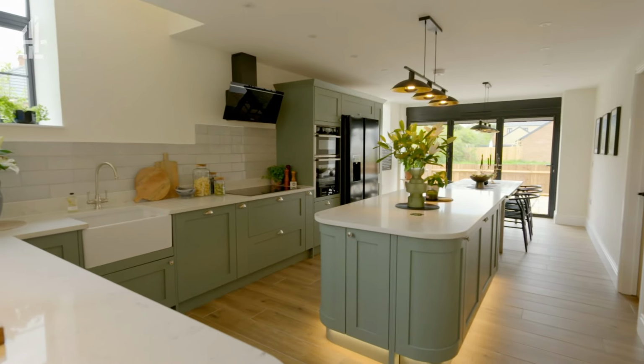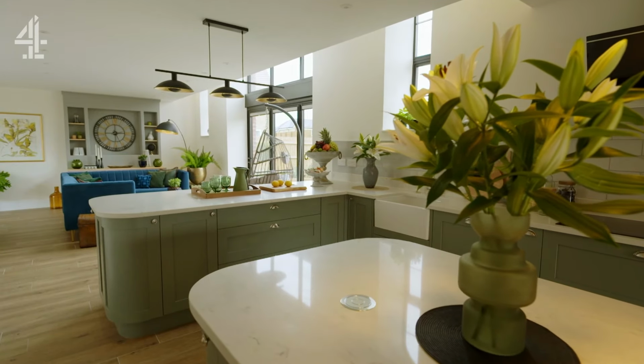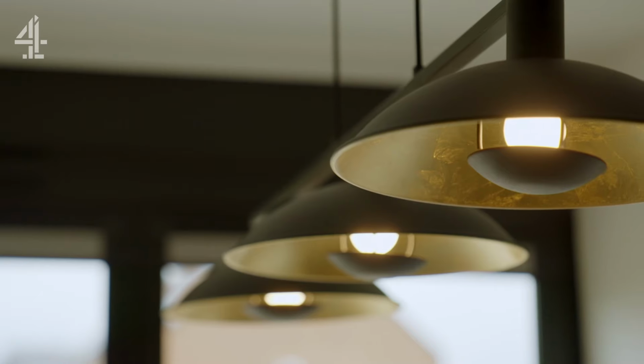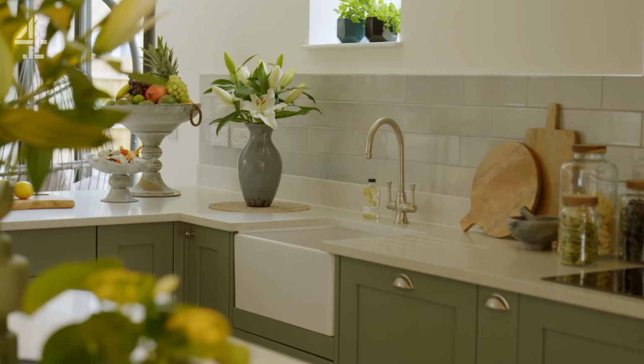But you needn't have worried. In their place is a stylish and contemporary sage green kitchen. A sleek curved island and breakfast bar paired with industrial lighting and a zinc dining table means this new space is a fitting addition to the old goods shed.